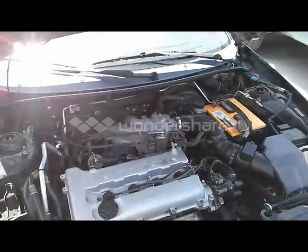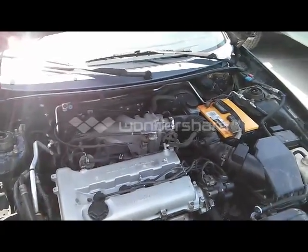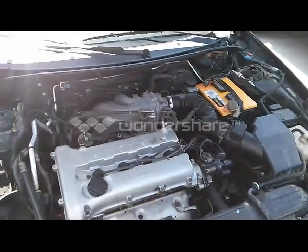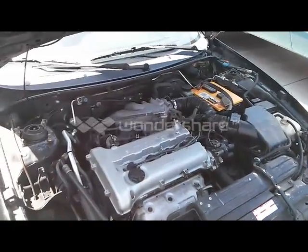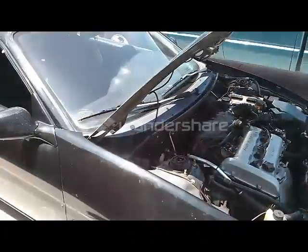$35 for a gasket kit, and I was getting estimates anywhere from $800 to $1,500 to do this job. So I'm going to do it myself, save some money. I paid $500. I'm hoping I can save as much as I can and not invest too much, because there's other things I want to do to this car to make it look nicer for my daughter.